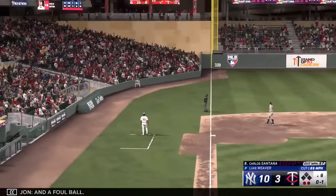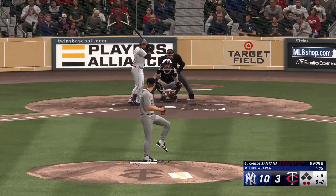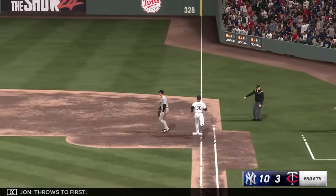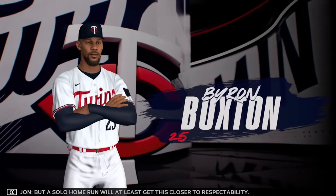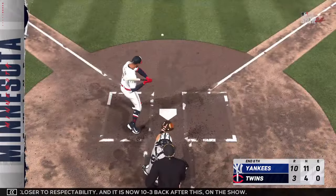And a foul ball. On the ground, right side. Collected by Torres. Throws to first. Play made, that ends the inning. But a solo home run will at least get this closer to respectability. And it is now 10-3. Back after this on the show.